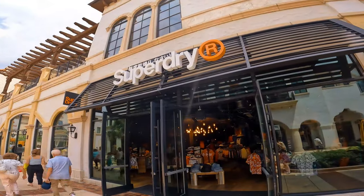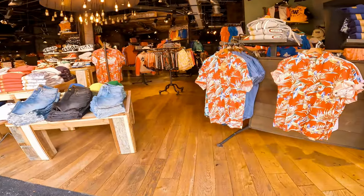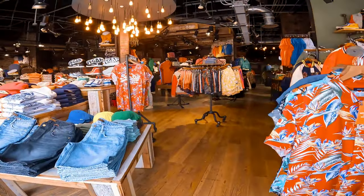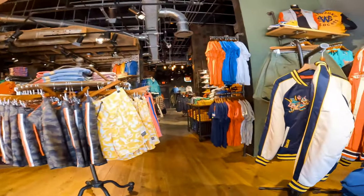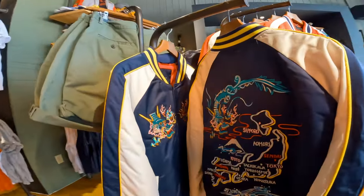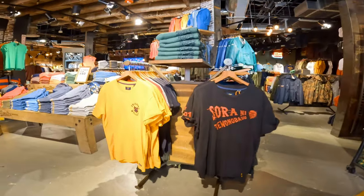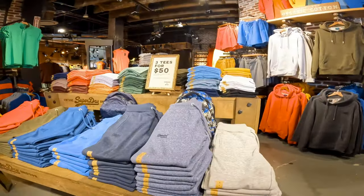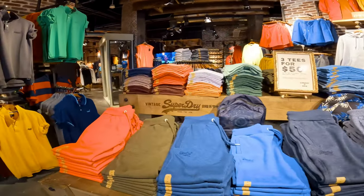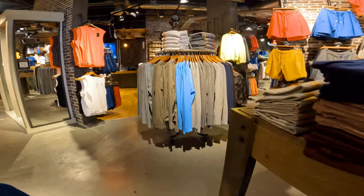Superdry. A unique men's and women's streetwear line that fuses classic Americana with Japanese graphics. With impeccable tailoring, high-quality fabrics, vintage washes, and hand-drawn graphics, you'll find an assortment of outerwear, hoodies, tees, swimwear, footwear, and accessories to create an on-trend look.